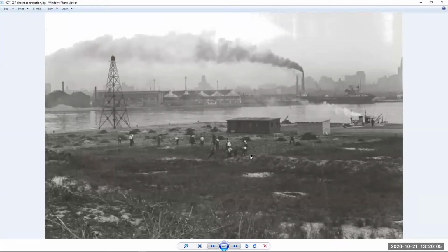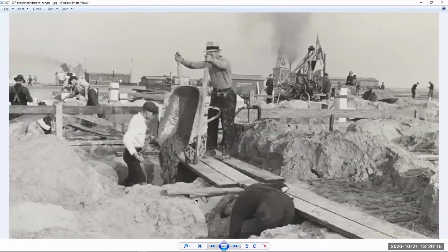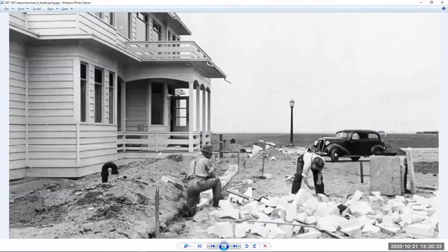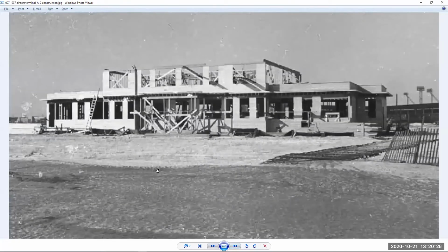This is the beginning of construction for the airport terminal. So you're on the airport lands looking north to the city. Pouring foundations for the terminal itself under construction. That terminal building is not used now for the airport, but it exists still.